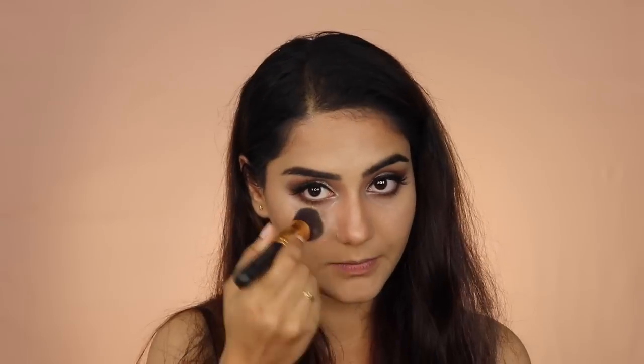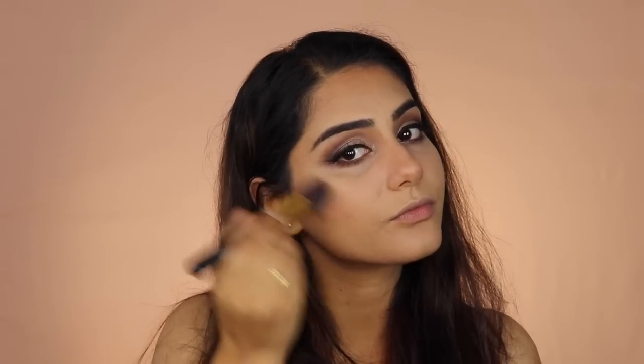This translucent powder by Miss Claire. Next up, I'm using this blush by Chambor. It is in the shade Candy Rose. A little bit of that glitter here to make my eyes pop.